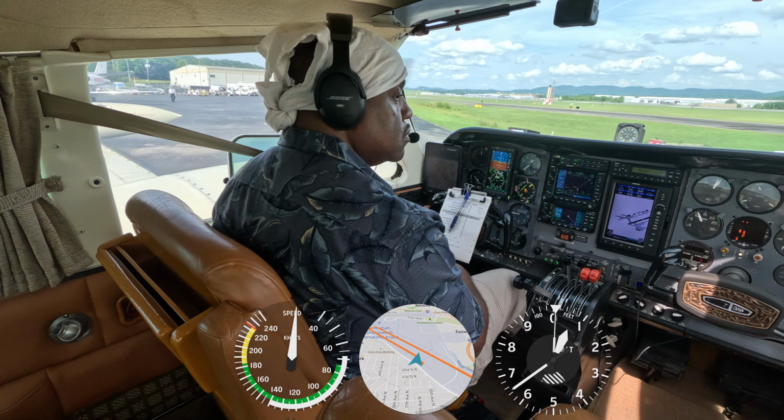Ground, Scott 738, clear Juliet, clear of the active runway, holding short at Hotel 2. Scott 738, clear Juliet, Birmingham ground, remain on Hotel 2 for now for outbound traffic. We'll get you going here in just a second. Roger, clear Juliet.